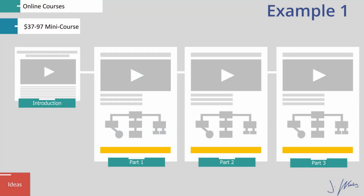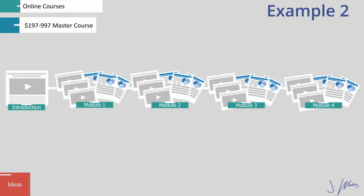Let's go ahead and go through some actual ideas for your membership site and for your online course. We'll start with the online course because that's the simpler one. When it comes to creating an online course, you're typically going to charge anywhere from $37 to $47 to $97 for low end. And then when you start into the masterclass, you're going to look at $197 all the way up to $997 or $1,000. These can range from just a couple of videos to a full-blown, 6 or 7 hour implementation program, complete with blueprints and PDFs and downloadable guides.